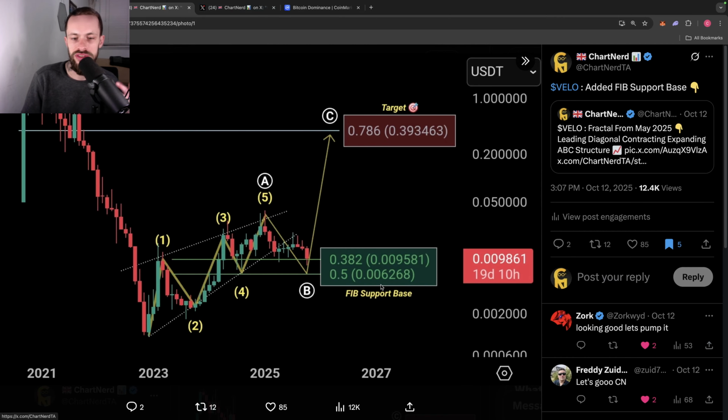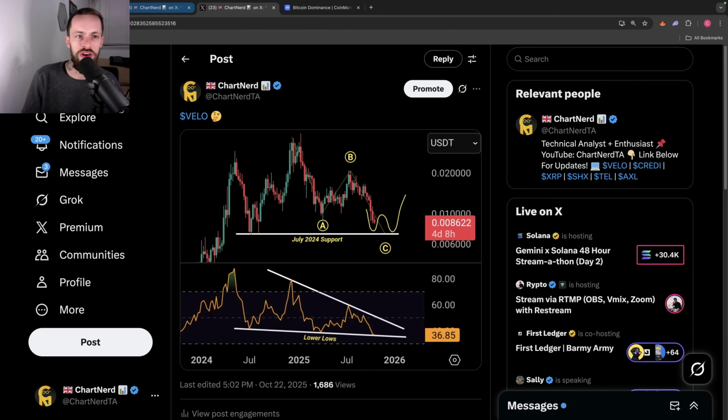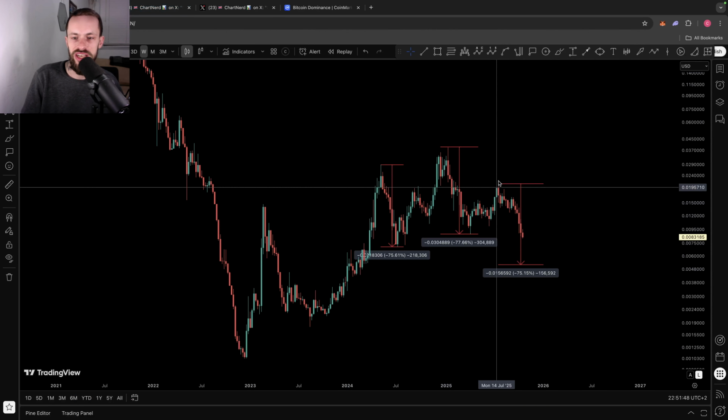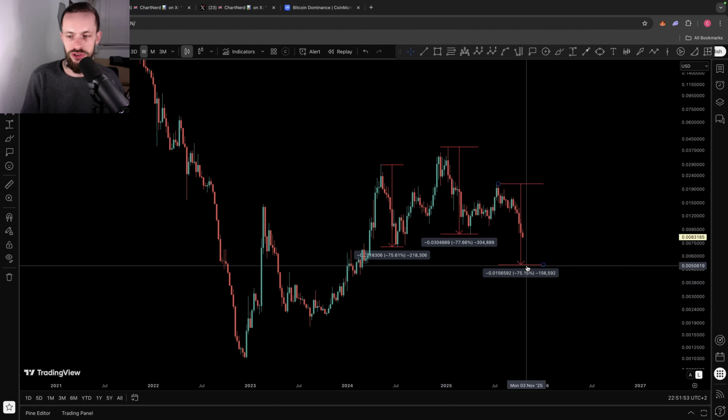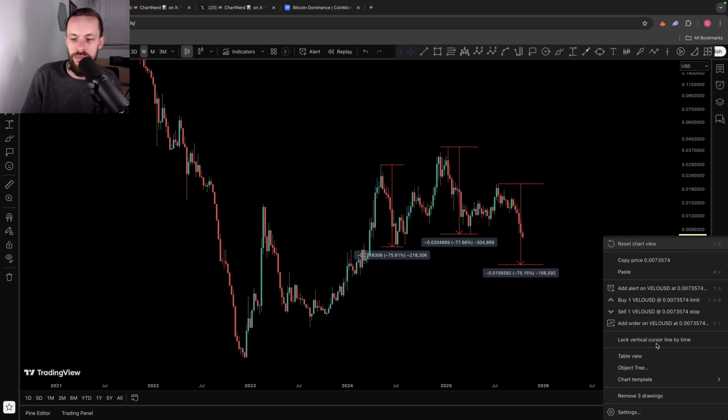We've got 0.0062. So worst case scenario, if we replicate a 75% correction from these 0.02 highs, you're looking at 0.005. Okay, 0.006 to 0.005. There's a high likelihood that that's a potential scenario.